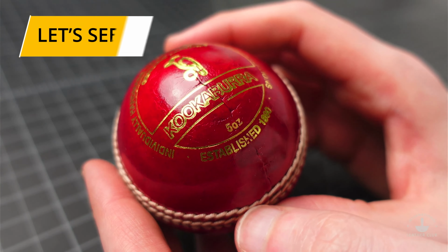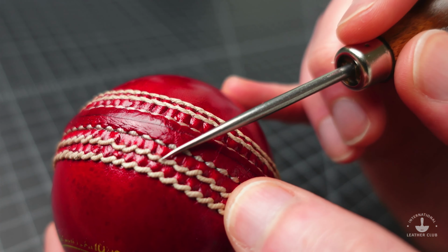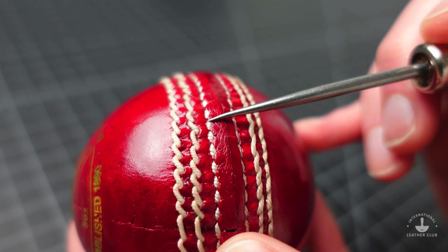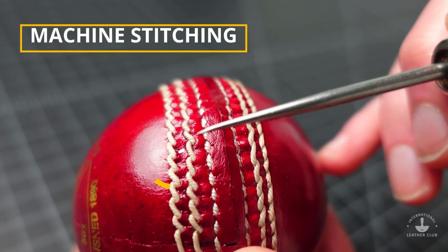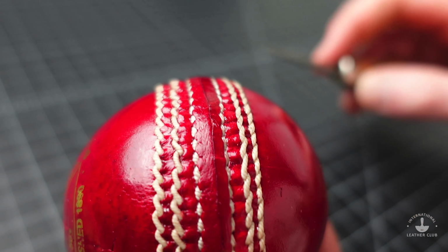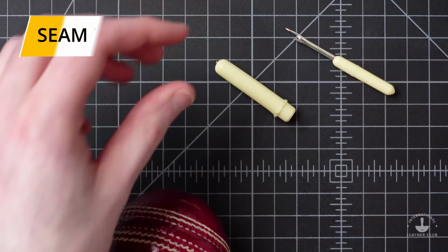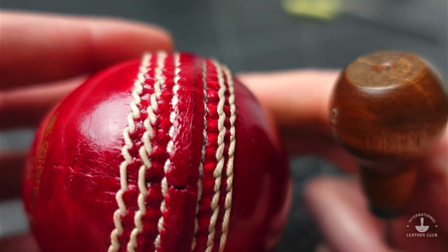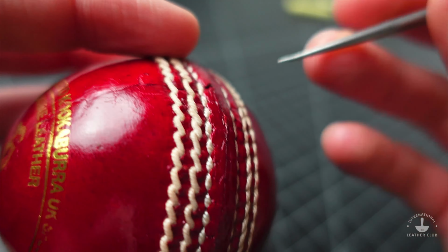So we have a few things going on. We have this outer shell, and then we have these different stitching lines. It seems like the outer shells are stitched by machine, and then they are stitched together by hand. So this may be the machine stitching, and this may be the hand stitching. What we want to do is use our seam ripping tool, which will help us separate those seams. And if we need, we have a hobby knife as well to cut through those. So let's find a good entry point here where we can begin to open up those seams.